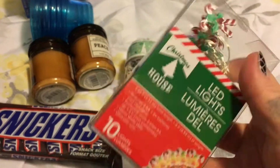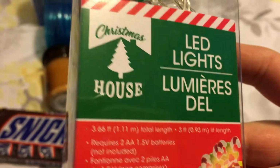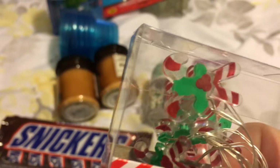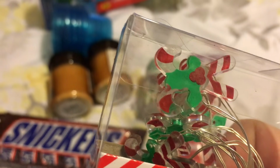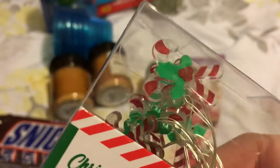And then super random, I thought these were super cute. So these are LED lights. If you guys shop at Dollar Tree, you know they always have LED lights. But these are new. I've never seen them before. You get 10, sorry for the glare, but there they are. They're cute little candy canes. They also had snowmen, they had stars, and they had Santas. And I just thought these were really adorable and would look nice to decorate with.